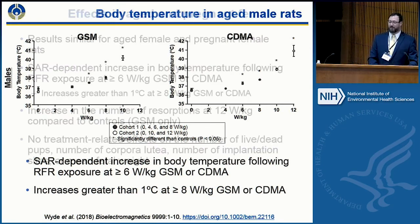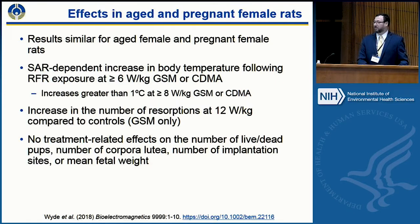In the aged and pregnant female rats, we saw similar results between these two groups. The SAR-dependent increase in body temperature was observed following exposure at 6 watts per kilogram for both GSM and CDMA. Again, we saw something similar to what we saw in the males. The increases in temperature exceeded 1 degree C at 8 watts per kilogram and higher in these exposures. And we saw an increase in the number of resorptions when we looked at the cesarean sections.